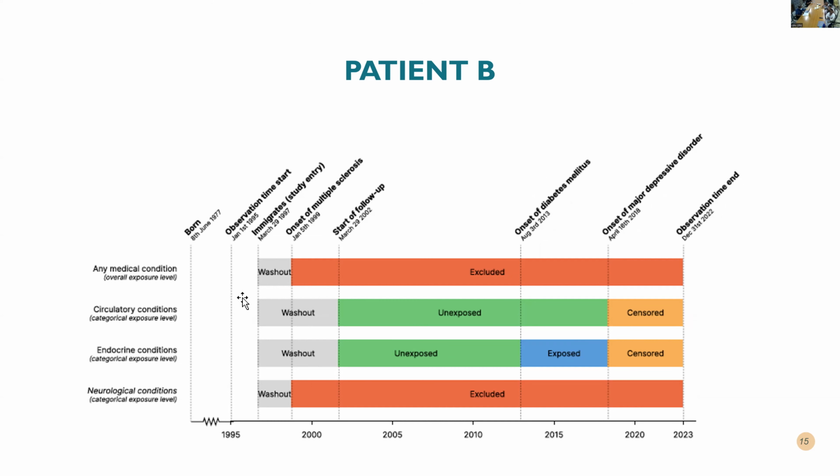However, remember, multiple sclerosis was classified under neurological conditions in this particular study. So even though he's developed multiple sclerosis here, we can still include his data when you're looking at cardiovascular conditions as an exposure factor. You can still look at the data if you're looking at endocrine conditions, because he has not developed that exposure in the washout period. So he would be excluded from the overall analysis for any medical condition. But if you're looking at endocrine or hematological conditions, then this data would still be included. So in other conditions, his data would still be included.